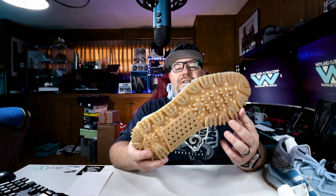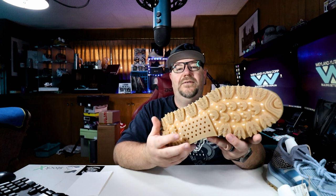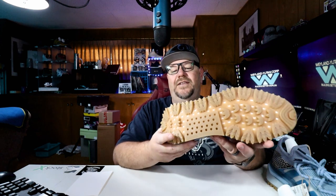So on the outsole, it's all this gum color, and then with the raised Adidas logos all throughout the midsole. And you can see the boost peeking through there, just like any other S1.